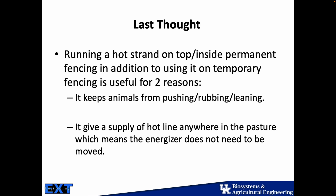And just as a last thought, my personal preference is that I run a hot strand on the top and the inside of my permanent fencing, in addition to using some temporary fencing on my farms, for two reasons. One, that hot wire does the same thing as a barbed wire would do on a woven wire fence, keeps animals from pushing and rubbing and leaning on that fence. But it also gives a supply of hot anywhere that I need it in the farm. So I can use one really good box and then run my temporary wires off of my permanent fence, and I'm not constantly setting up and taking down a solar box to run a temporary fencing system in different areas of the farm. It means the Energizer doesn't have to be moved.